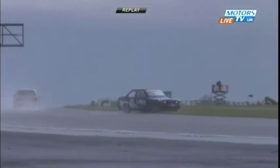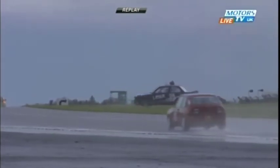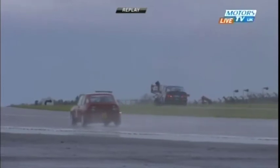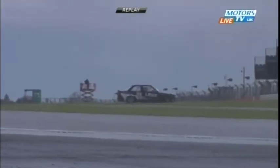and literally just try and get your heart rate back up again as we look for a replay of what we've just seen there. The third place man goes sideways, corrects it, it snaps back the other way, which is called a tank slapper, as the fuel sloshes around in the petrol tank behind you and literally just wallops you back round again onto the grass. Plenty of runoff on the inside there, so no damage at all, just a little bit of pride damage, that's all.